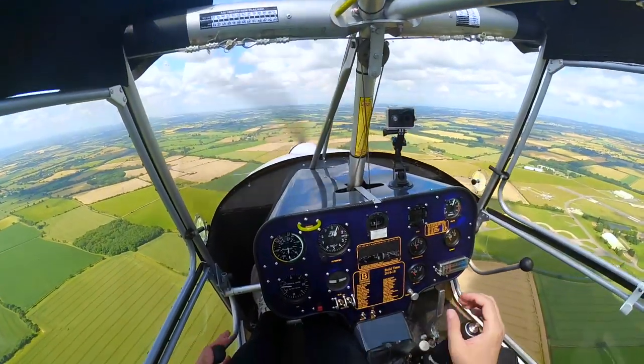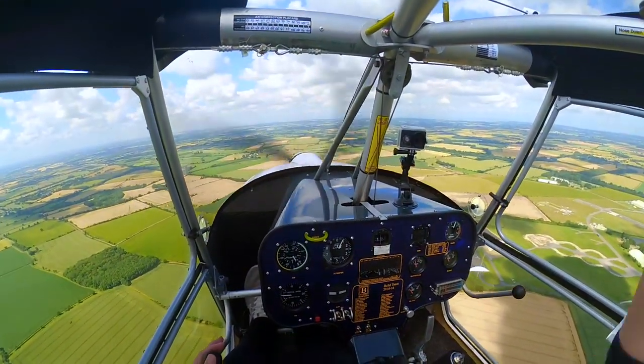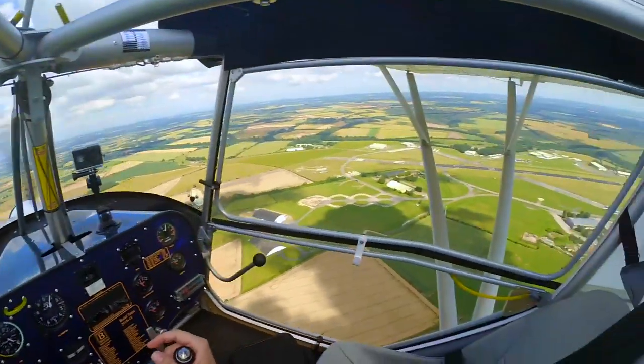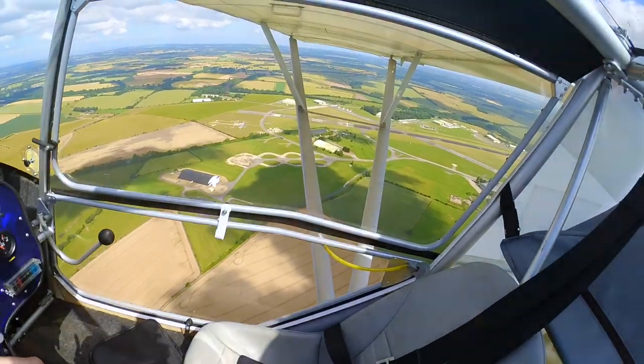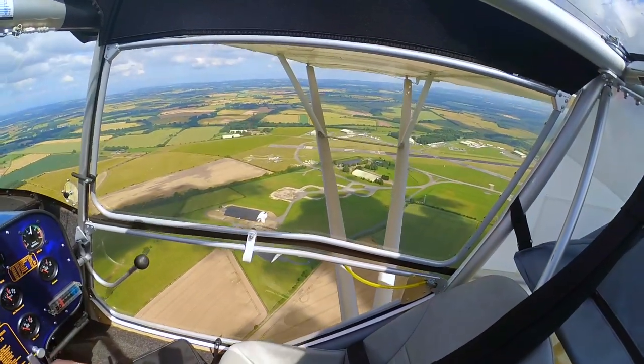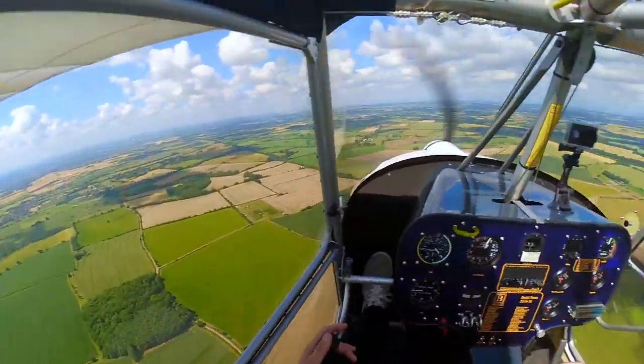Right, trim, we're good. We're going to come back a bit actually, just because I am fast. That's fine. Wind is looking light and down the runway actually, 07. Actually, a slight crosswind from the left, from the north. All clear, yes we are.